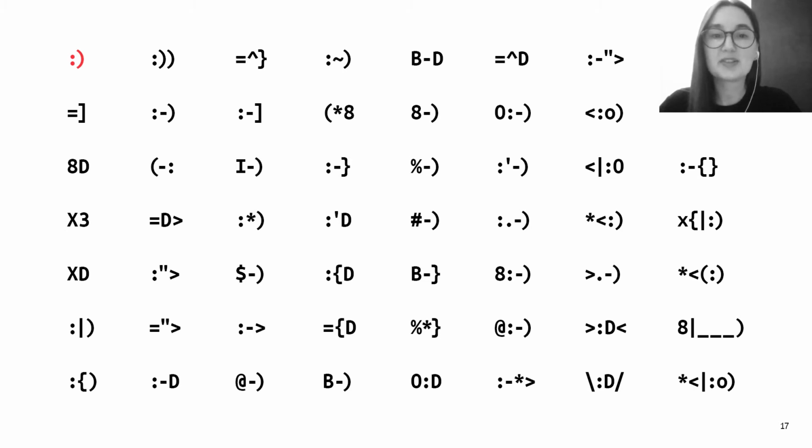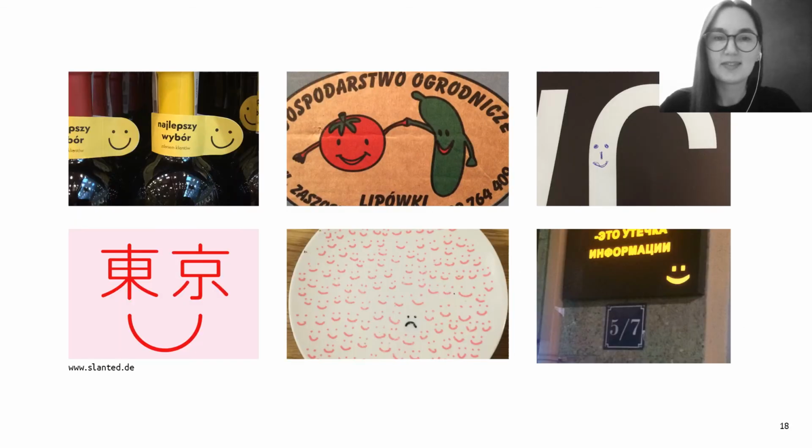Emoticons, particularly faces, communicate emotions in a very literal way. I checked as many emoticons as I could find on the internet and in my private messages, and it appears that the widest category is a smiling happy face, which was a pleasant discovery for me. The smiley face is a very recognizable symbol, and it is widely used everywhere in visual communication, labels, magazines, street signs. Here are a few examples of the smiley face.